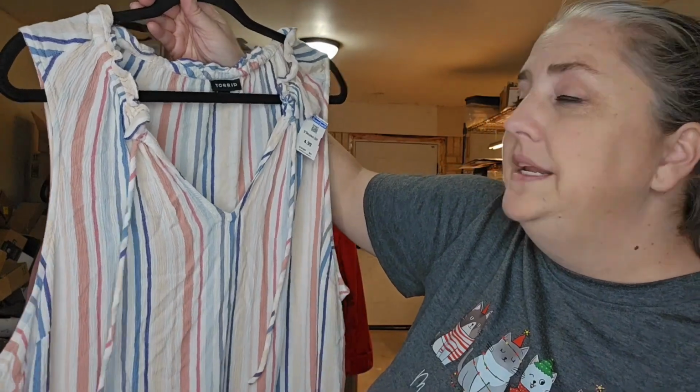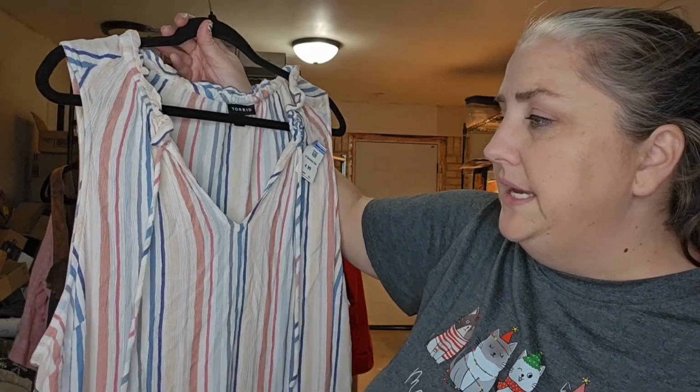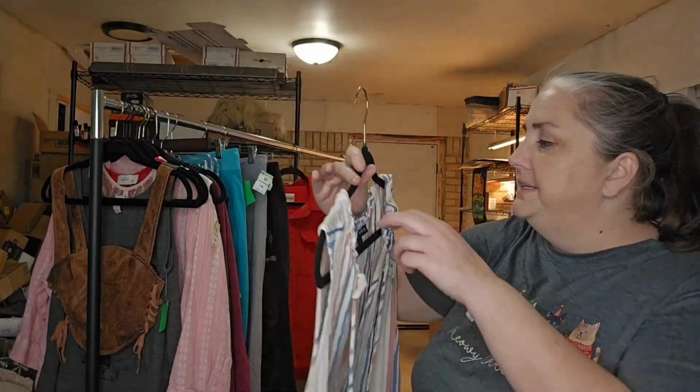So this was $4.99. It should have been about 20% off that, so I probably would have paid about $3-ish. But I like the colorway on this one, so I might wear this in one of my videos coming up if it fits right.